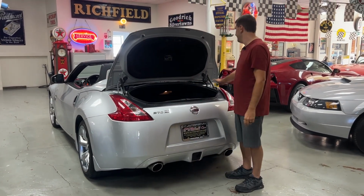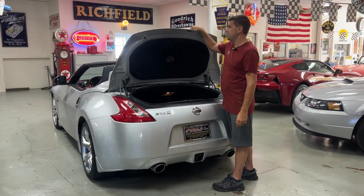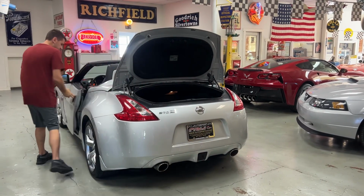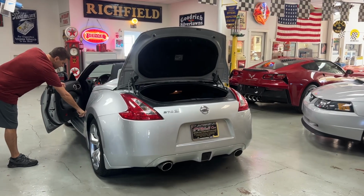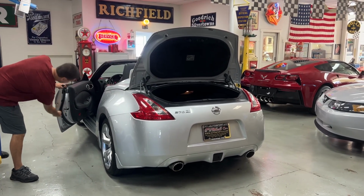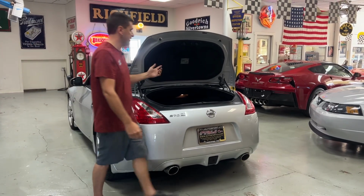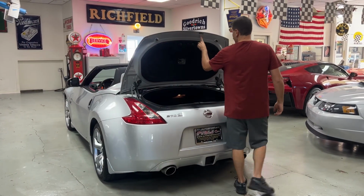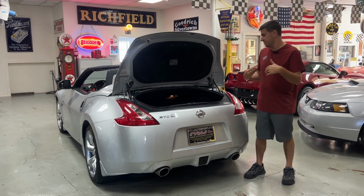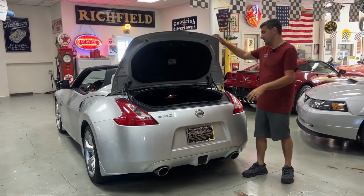Trunk area, been nice and kept. Forgot to point out, well, I didn't do under the hood yet, but let's see here. Yeah, so inside the door still has a tag on the inside of the door. There's one right here. Those are all from the factory. Why I'm saying that is there's also one right here. It's always nice to see that kind of stuff. Shows it's factory parts and that nothing's been replaced.